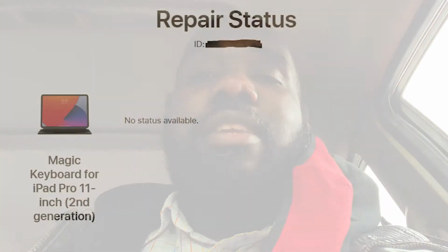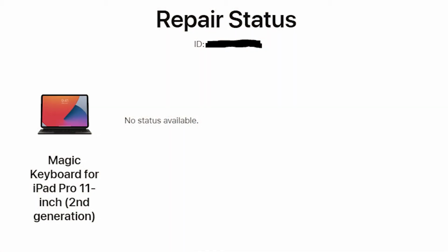So it hasn't been too long, but I did notice yesterday that they had the cases back in stock and nobody's contacting me about swapping mine out. And when I check the status of my repair, it just says no status available or something like that. So I tried to call the store. If you call the store, you know it just routes you to the call center. Then I got transferred to 2 different people, had to explain the whole situation.